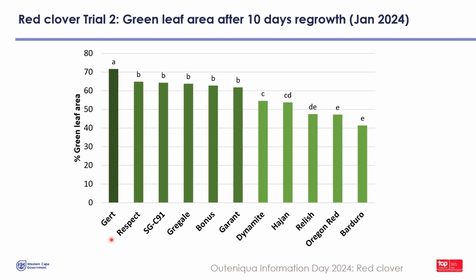And some varieties, like the ones on the far right and the control Oregon Red, which is the second to last, have a relatively poor leaf area early on in the regrowth period.